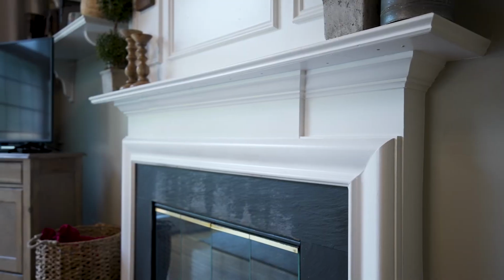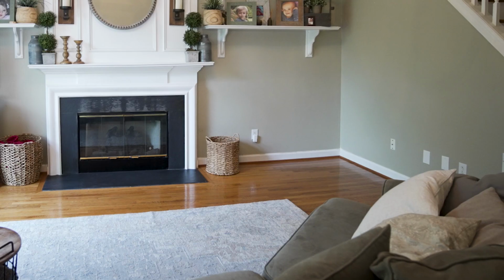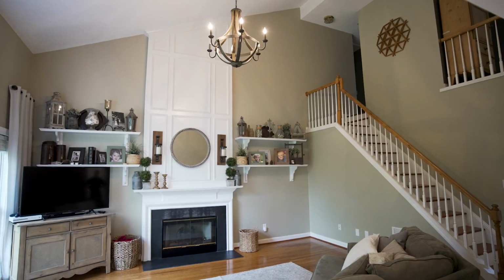The fireplace also needs updating. It's got some brass details that we need to get rid of, and it also has a little bit of heat damage as well. We're gonna use a high temperature spray paint to give the whole thing a crisp new black finish. When we get finished with this space, I think the Bomars are gonna love to hang out here and invite their friends over.